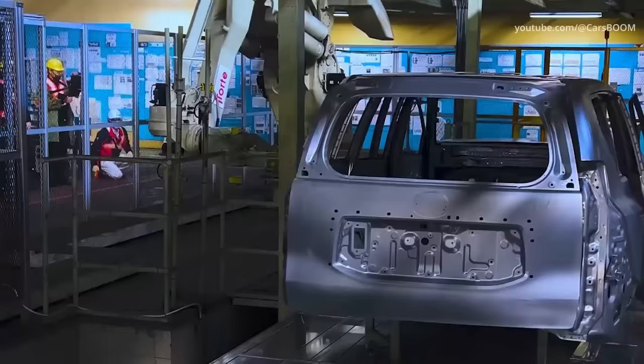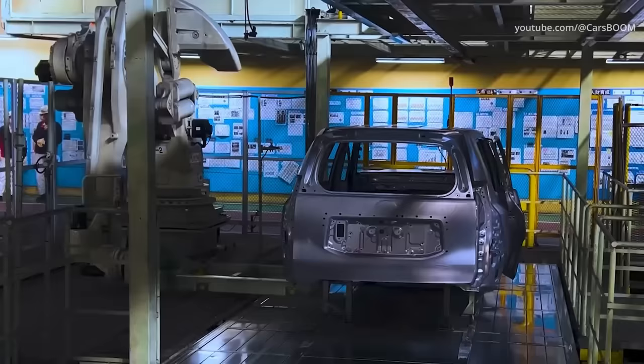Doors are intentionally displaced. When the window glass and other components are attached to the doors in the subsequent assembly process, the additional weight lowers the doors back into alignment.